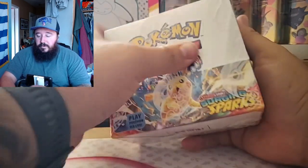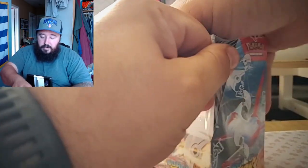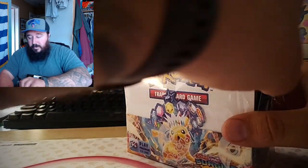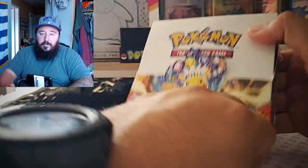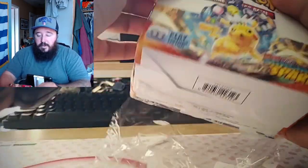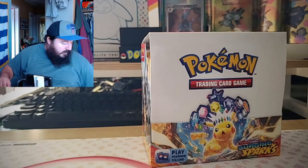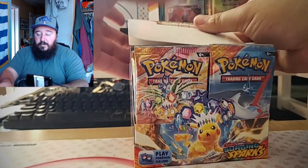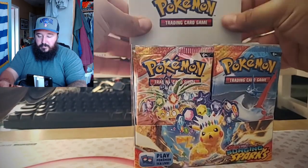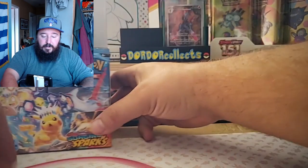Let's start opening. This Surging Sparks has been pretty hot on the internet as far as the cards and the hype and stuff. So we're hoping the chase card is the Pikachu. So we're hoping we get that Pikachu. If not, we'll take any full arts. This is the box here. Comes with 36 packs. Really cool artwork on the packs.